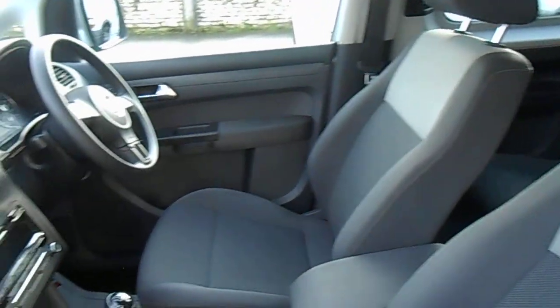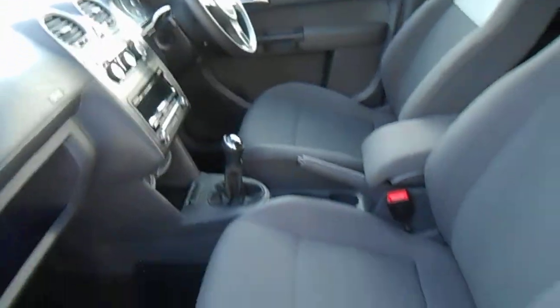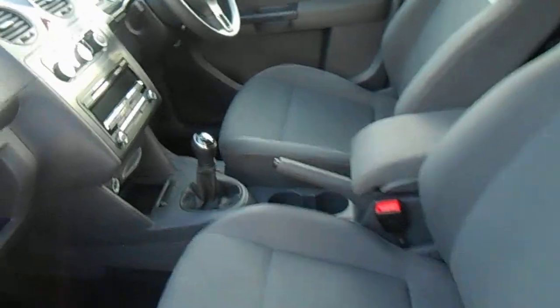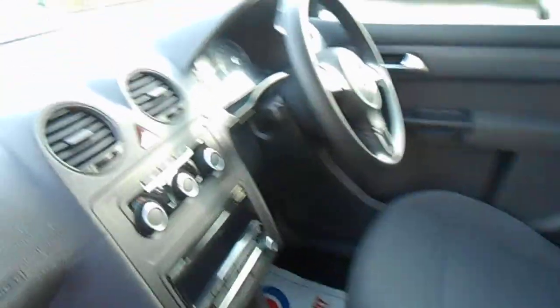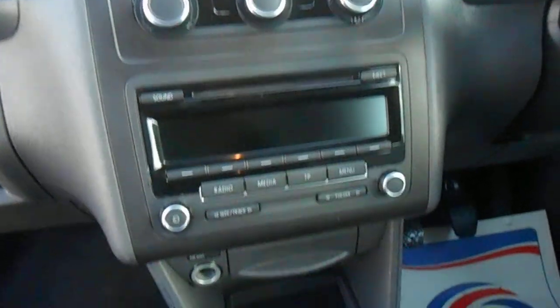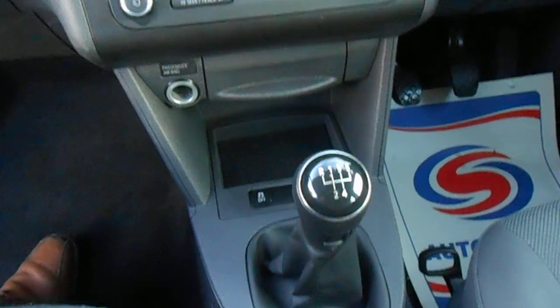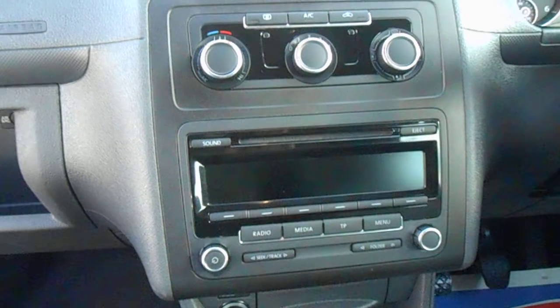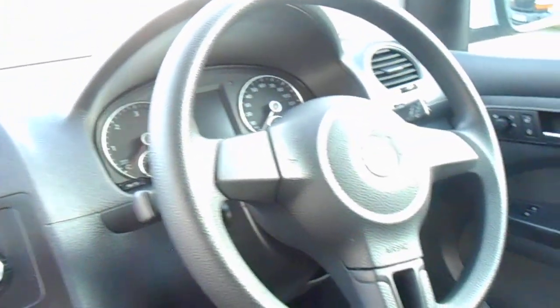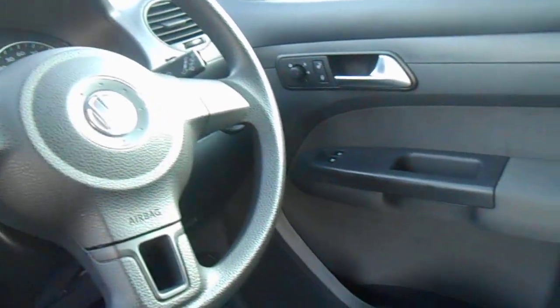So pretty standard as it goes with the Caddy Maxis in the wheelchair conversion. The dark grey and the light grey cloth interior. This is a 5-speed manual gearbox with the air conditioning, electric windows, electric heated mirrors, CD player, ABS, all the standard extras that you will find on a wheelchair access vehicle.